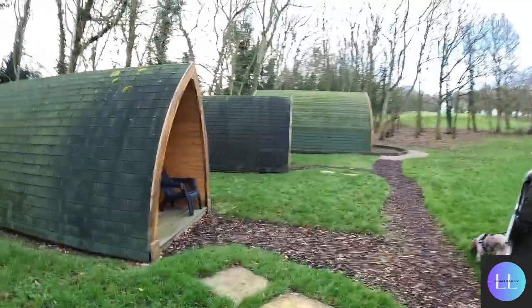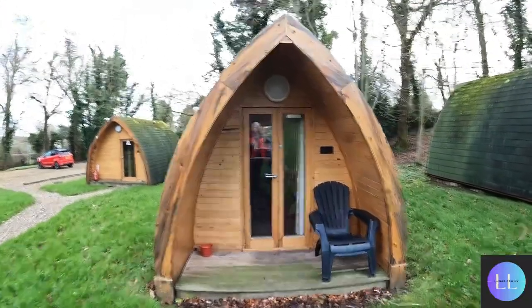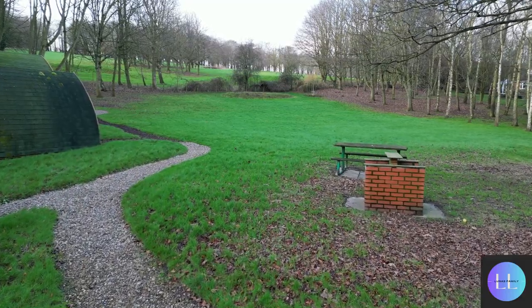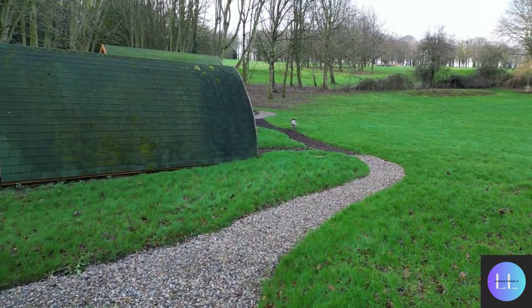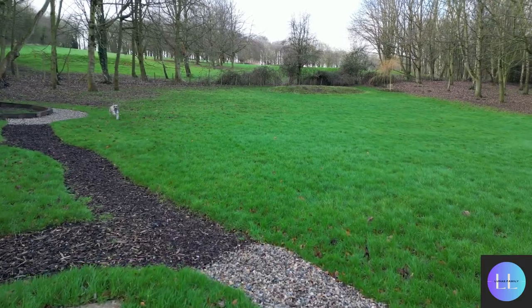And these are two other little pods, which is just a bed. I'll have a look, see if we can see on the camera. Yeah, just a bed, a very small area. There's just a kettle and the seating, it's just like lawn chairs. So we definitely picked the correct pod. I suppose it depends what you want though.